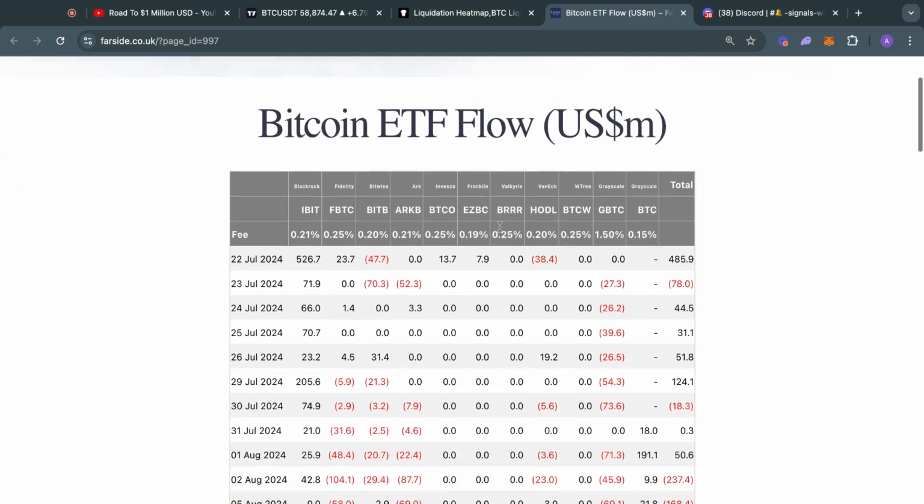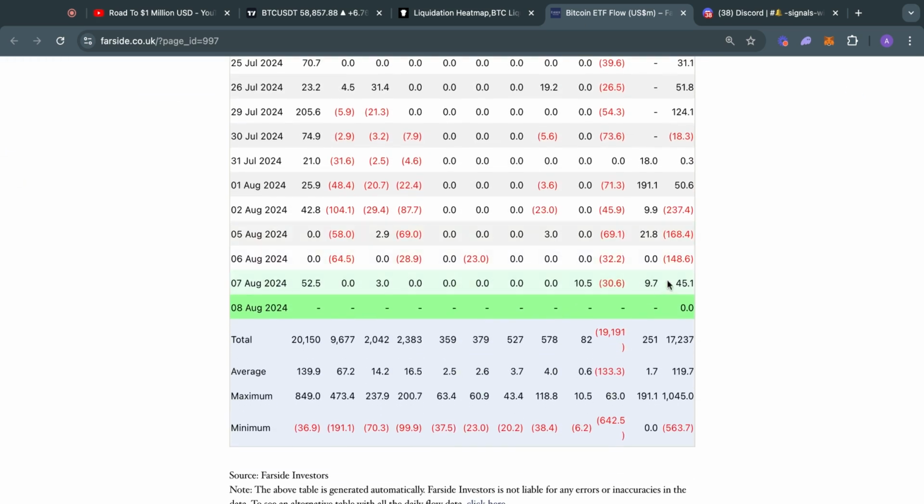Now, lastly, for the Bitcoin ETF flow tables for today, yesterday, we saw a net inflow of $45 million, which is relatively small for these Bitcoin ETFs, because typically on average, they buy about $120 million worth of Bitcoin every single weekday. And therefore, this $45 million inflow is relatively small.